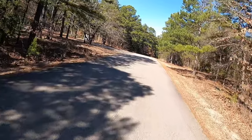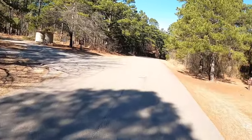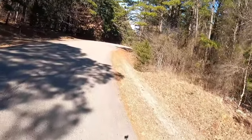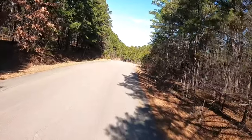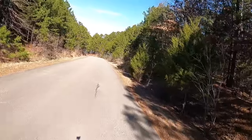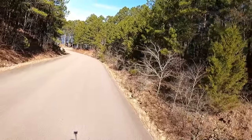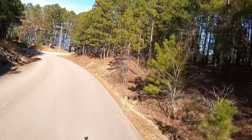This park. A primitive camping area next to the Potapo Hill Trail. Oh, all right, now we got a steep one to go down. Brake.